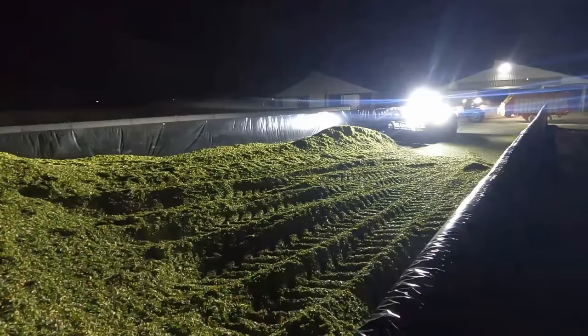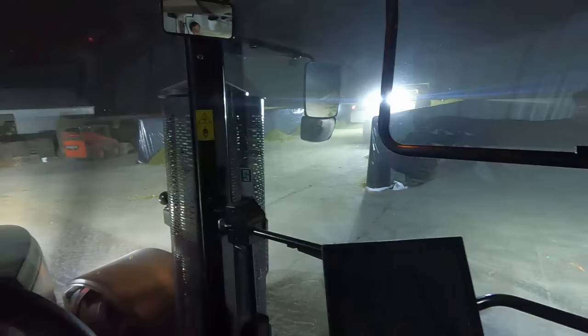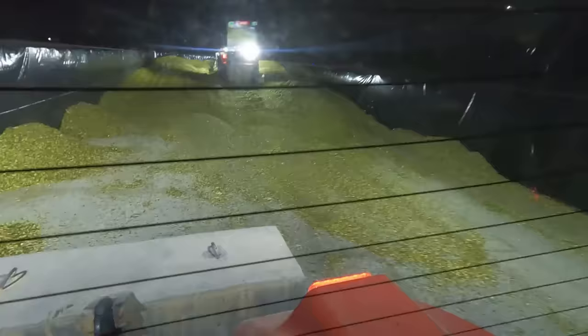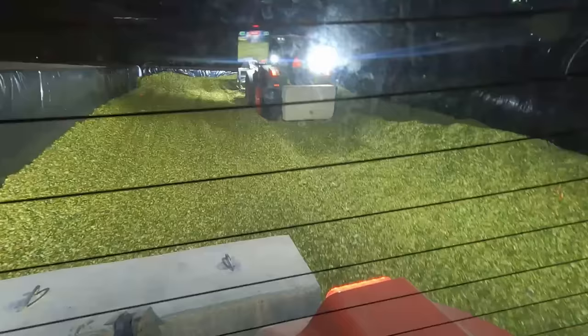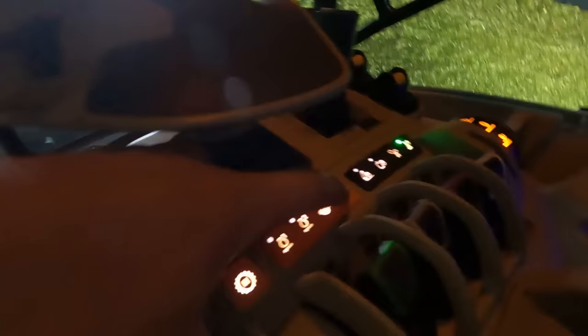Time to bring something in with a little more versatility to help us get this bunk packed. I just need to make sure I stay out of the pusher tractor's way. Turn on four-wheel drive. This would be right here. There we go. I'm spinning out there. It's not what I want to be doing.